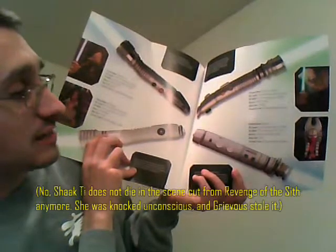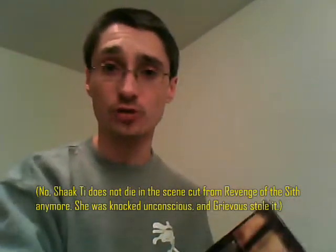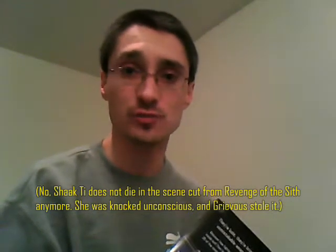And then Shaak Ti underneath. Those two, really kind of cool fold-outs. They didn't really need to make those fold-outs. They could have just made the scale smaller, but they're nifty to have in there. Unfortunately, the last one kind of makes you wonder if they were just running out of ideas.